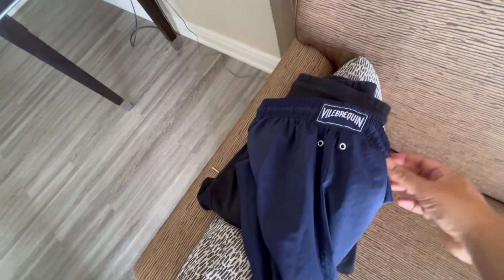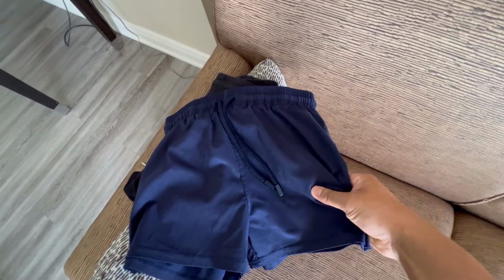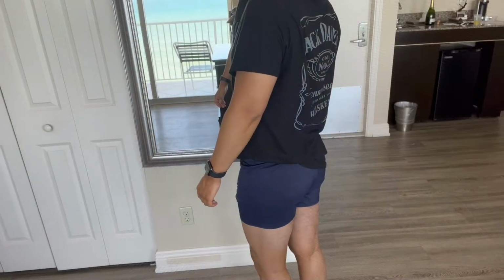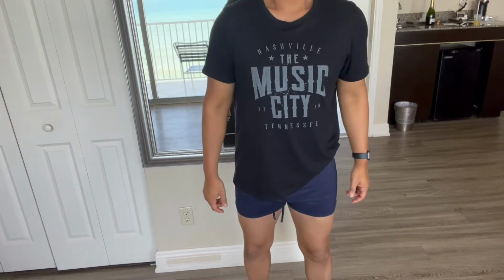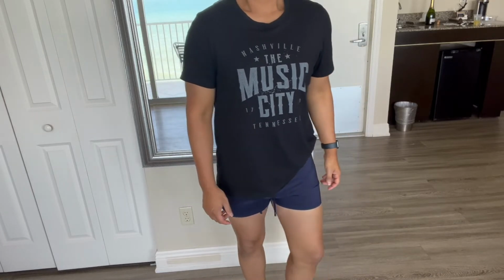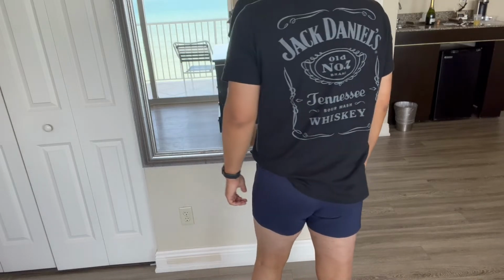Next up, we have another pair of board shorts. These guys are from Vineland. Because these are the shortest length that the brand offers, they are called the short. They're one of my personal favorite styles of swimwear. I own them in a few different colors and patterns, but I think they're super flattering. They're very well made, very good quality, and they stretch.